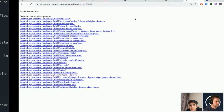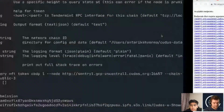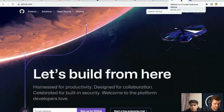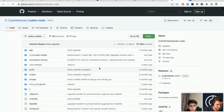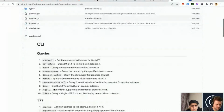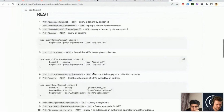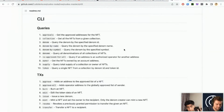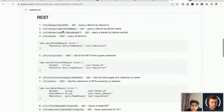Another thing that I'm going to show you is this right here. If we come back here to GitHub, if we go to the kudos node, inside this x directory we have the NFT directory. That is the native NFT directory. This is the module, and here you'll see all the information you ever need to know about it. This will be a guide if you want to work with native NFTs. As you can see, it shows us all the queries and transactions we can do. Along with that, it also shows us the different REST API endpoints.